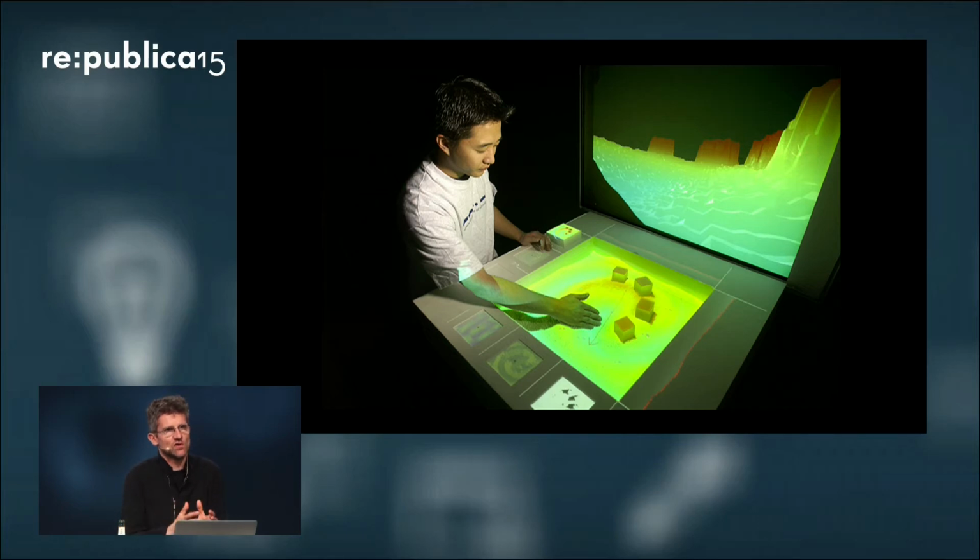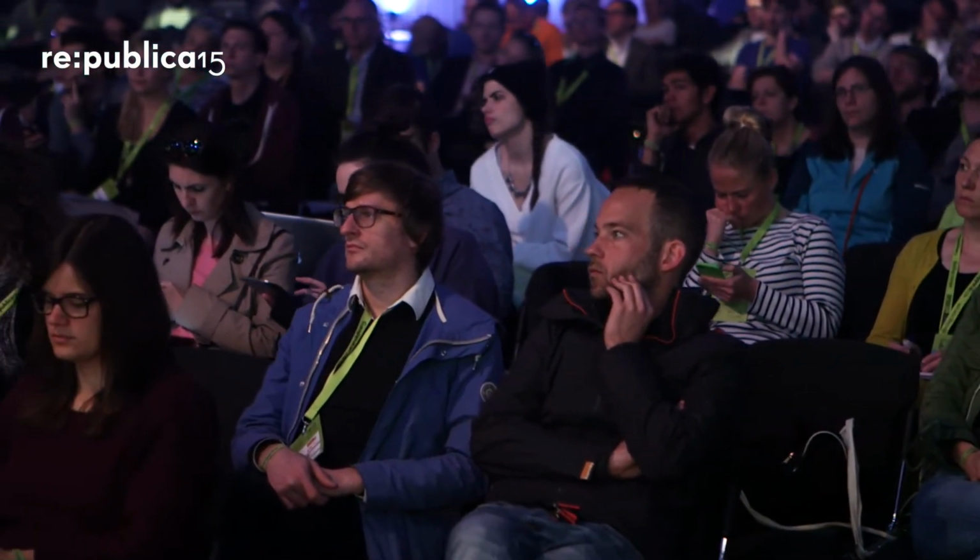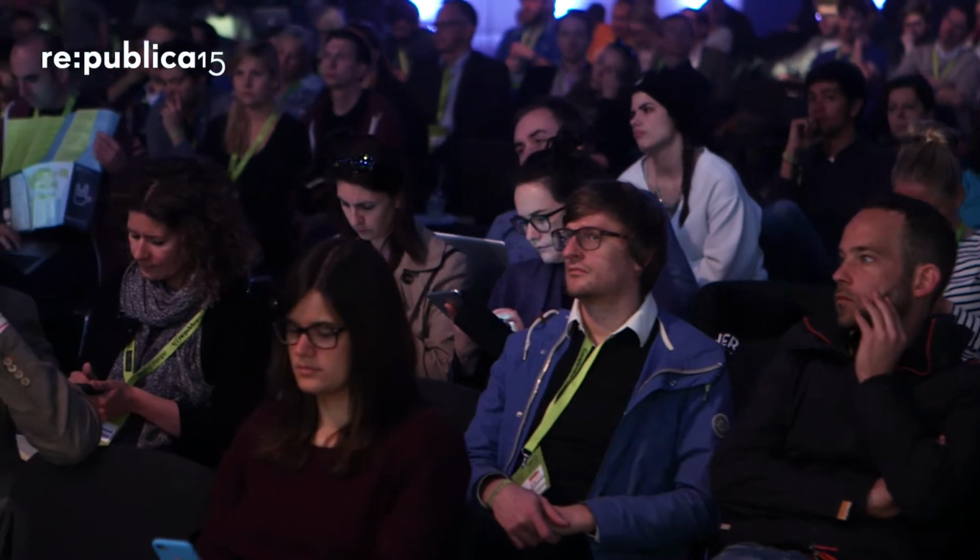You change the model, the system knows it and sends you back information you might be interested in. In this case, you simply see the height or the slope or the topography and so on. Now, that was around 10 years ago, when we did this. We were very excited. We had fun.